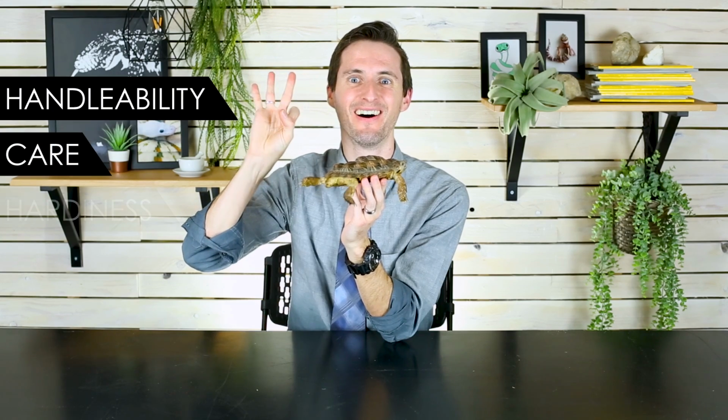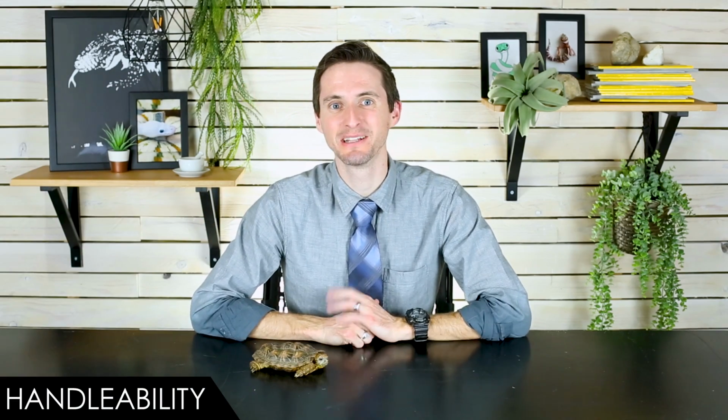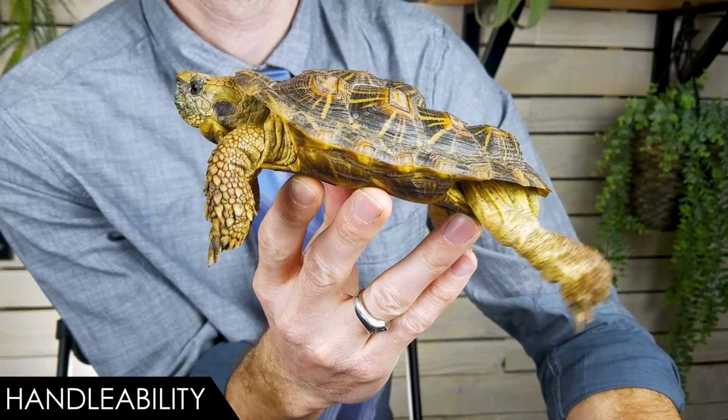Overall, we give the pancake tortoise a score of 3.4 out of 5. And that, of course, will come down to our 5 categories, which are handleability, care, hardiness, availability, and upfront costs. When it comes to handleability, we give the pancake tortoise a score of 4 out of 5. Honestly, animals don't get any easier to handle than this.